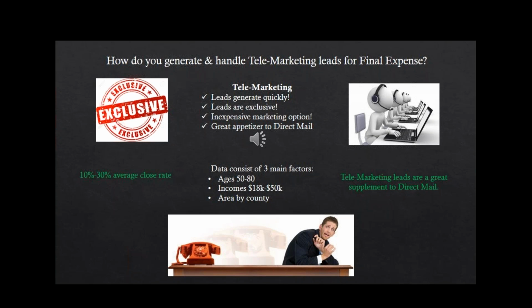But what a lot of agents do is they have not already put out another mailing. So they've mailed, 2 or 3 weeks has gone by. They wait to get their leads before they fill up their marketing pipeline again. So by the time they make sales, you look at the timeline here. You mail, 2 to 3 weeks later, you get leads back.